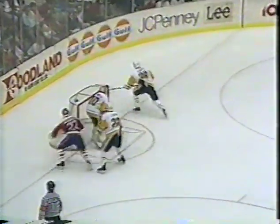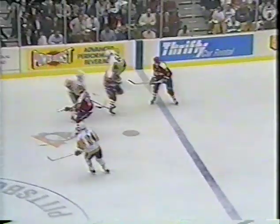Somebody had his helmet knocked off. It's one of the Capitals. And off the left point, Johansson backhands one, a little miss. Taken by Gordy Roberts of Pittsburgh. And Roberts moves it up quickly over to Brian Trottier. Looks for Yager behind the defense. Can't quite get it to him.